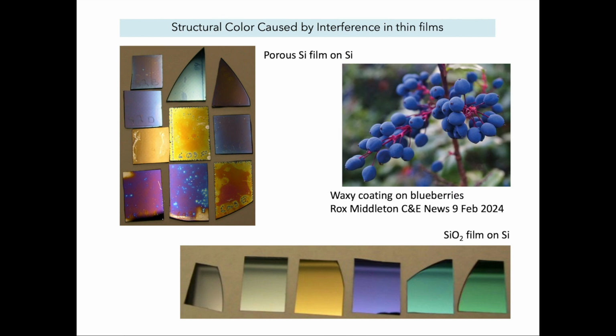This phenomenon is also what gives blueberries their blue color. Blueberries actually have a red pigment in them, but a waxy coating on the outside changes the reflectivity spectrum, again through this structural interference color effect. And the reflectivity maximum is out in the blue to UV, therefore we see them as blue. This is also structural color.